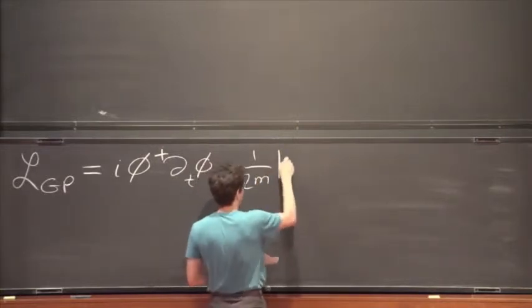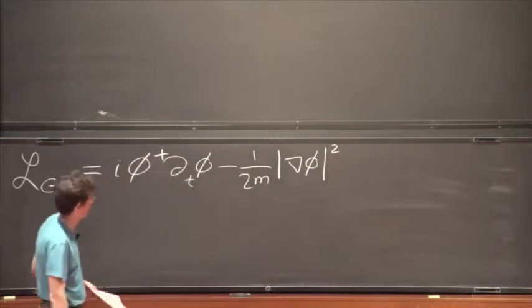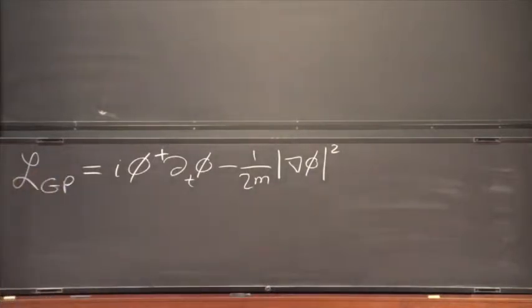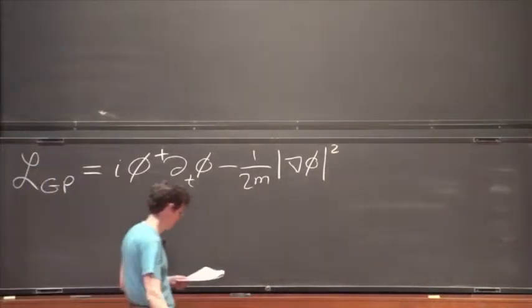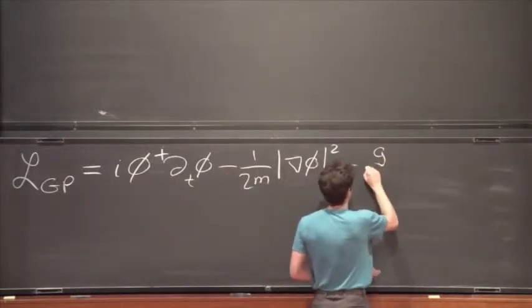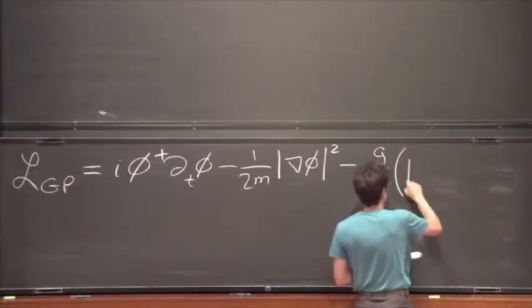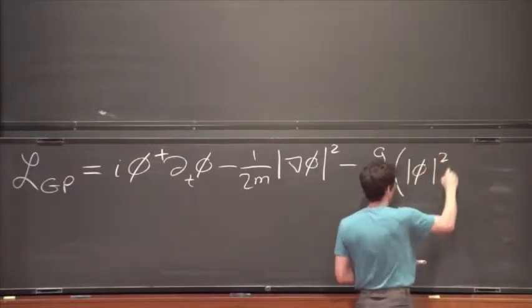It's the non-relativistic Schrodinger equation. So already from these first two terms, you would be able to derive the free particle non-relativistic Schrodinger equation. And then there's only one way in which it's a little tricky.